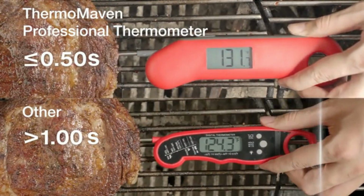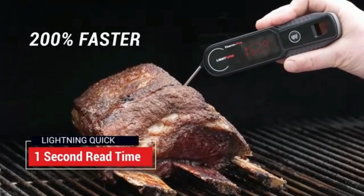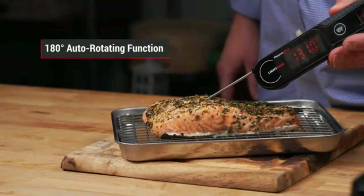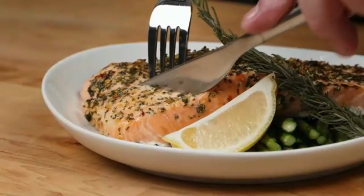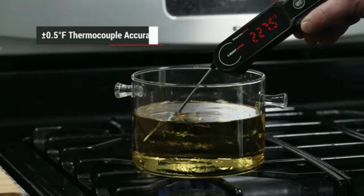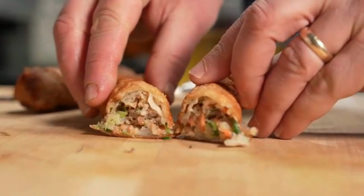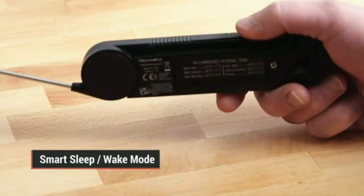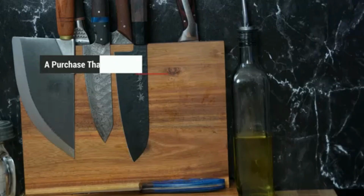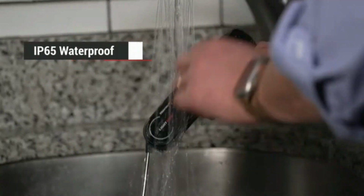Coupled with its high accuracy, boasting a margin of error of just plus or minus 0.5 to 0.3, users can trust that they're getting precise readings for perfect cooking results. The IP67 waterproof rating adds another layer of practicality, allowing for easy cleanup and increased durability. Whether you're caught in a splash or accidentally drop it during a busy cooking session, this thermometer is built to withstand the test. In addition to its robust features, the brighter backlit display enhances visibility.